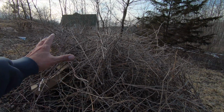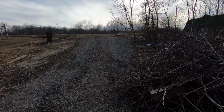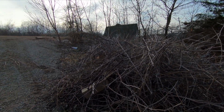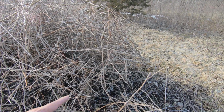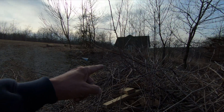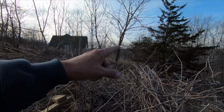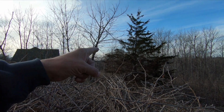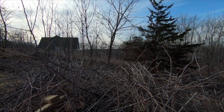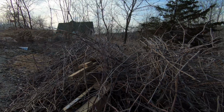Yeah, all this stuff up on top is the prunings from the vineyard from this year. And it has the prunings from the trees, which you can see intertwined in here. There's some cherry right there. Yeah, this will make a good blaze. I just got to watch out for that cedar over there. I'll have to bring some water down and spritz that down. But I don't think we're going to have any wind tomorrow, so it's a perfect day.